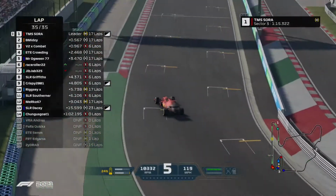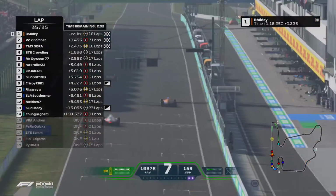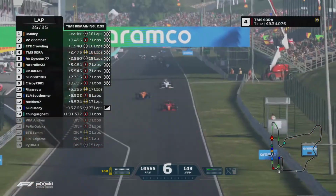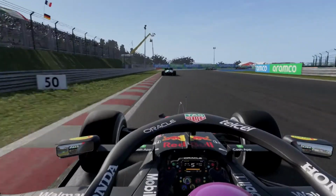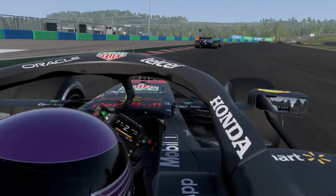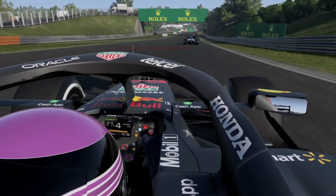Out the last corner then, Sora wins the race on track, but Midsy is the official winner of the Hungarian Grand Prix. And Crowding just about beats Sora for 3rd there. So Combat 2nd, Crowding 3rd, Sora 4th. Ogwin in 5th. Brilliant racing there. Definitely my favourite of the season so far. I do hope you did enjoy that one. Incredible, incredible stuff.